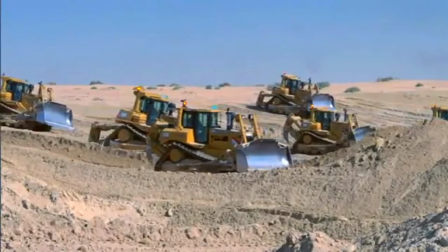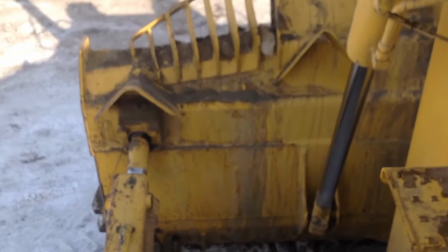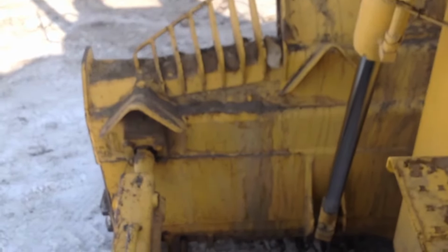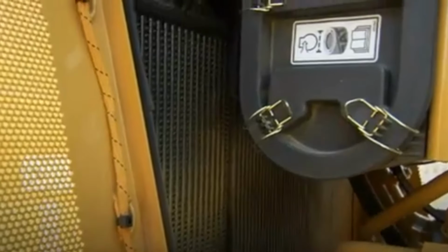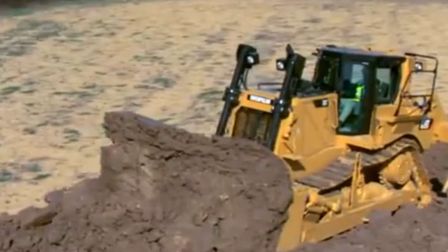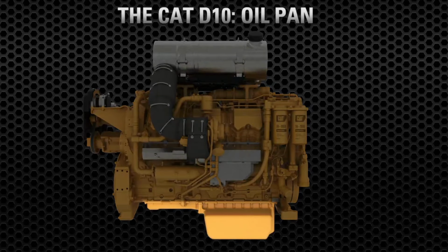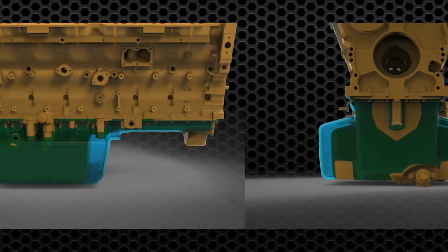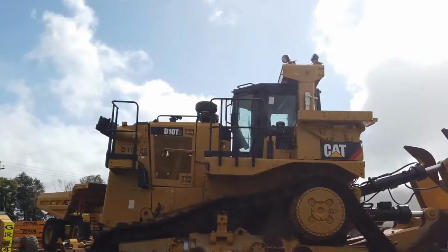Optional Cat Grade Control 3D uses dual ROPS-mounted GNSS antennas and in-cylinder sensors to provide precise positioning of the cutting edge. The re-engineered engine compartment with a single plane cooling system improves heat dissipation and delivers improved serviceability and cleanout space. A 50% higher capacity oil pan improves average oil quality and extends change intervals by up to 250 hours more than the D10 T2.